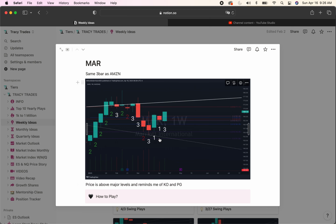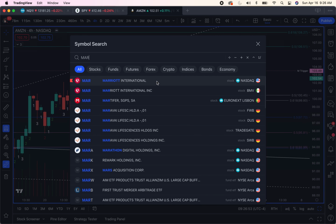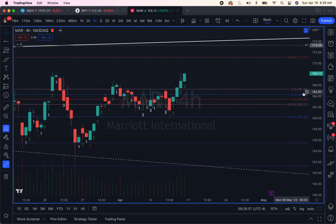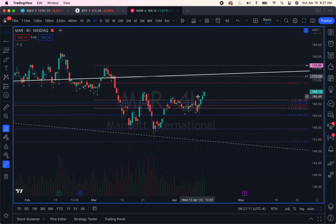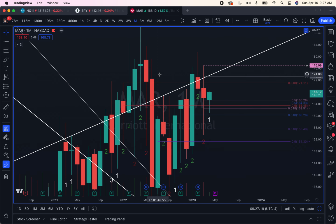So I think if you hold, let me go to Marriott. I think if Marriott holds 165, we get 171, 173. Now the trigger is up here, but we have to build over here. But this is still enough money to make on the week, and then see if we get the build. I think this is a multi-month hold, a multi-week hold, correction. I love all the time frames on it, and it's still inside on the month. So I'm liking the Marriott.